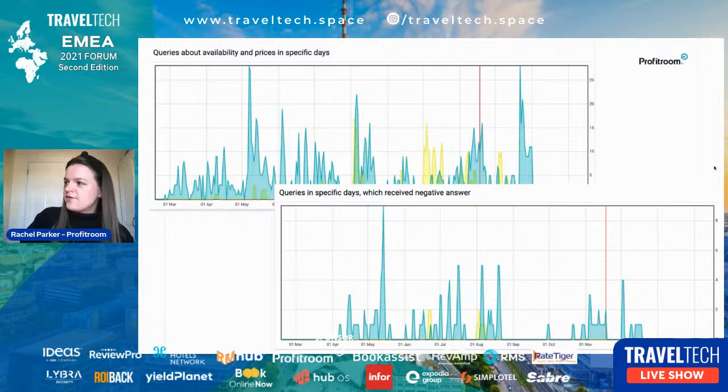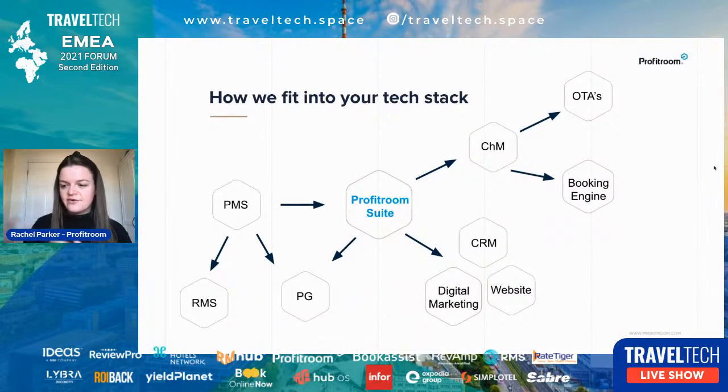So I thought it would be useful as well to show you just how we fit into the tech stack, just conscious of time, but I am near the end. So this will vary slightly based on hotel to hotel, but just to give you an idea of how it all fits together. So you've got your internal PMS system here on site, which often links to a revenue management system or a payment gateway as well. We then have a two-way integration with that particular PMS. And then from there, that's where all of our tools are then built from. So you've got the channel manager going out to your OTAs, but also your online booking engine. And then also your digital marketing CRM that we just looked at, and the website as well, which is all powered from that one PROFITROOM suite.